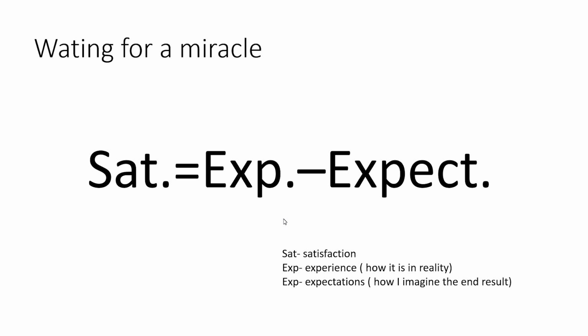There is a formula that I borrowed from a large consultancy company. What is customer satisfaction? It is experience minus expectations. The higher the expectations, the lower the satisfaction, even if the experience is great, and vice versa.